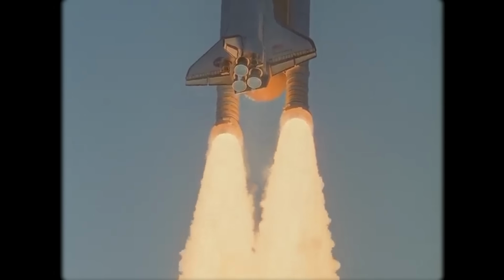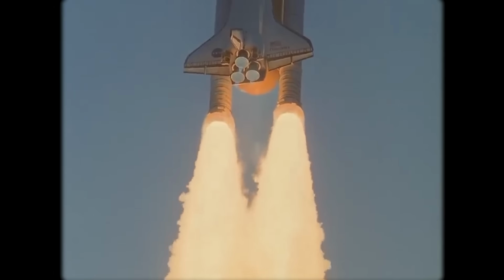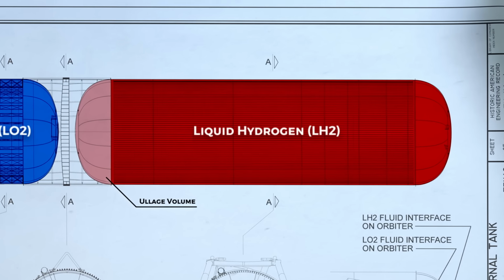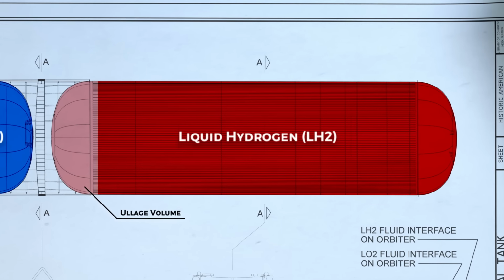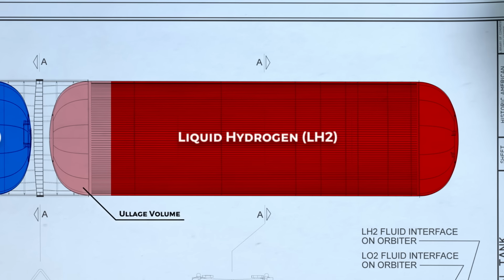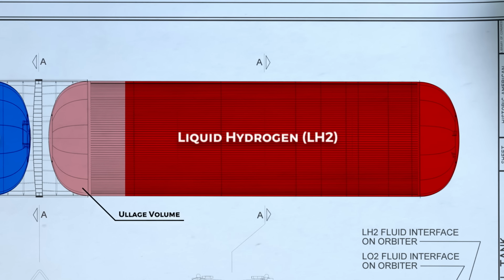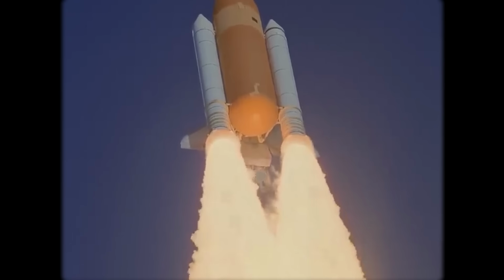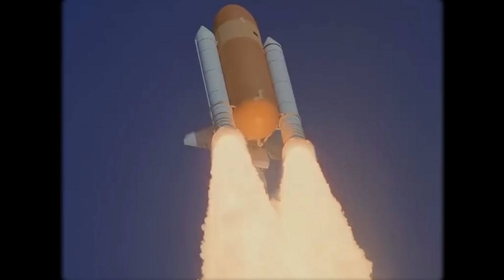This was vital in order to maintain ullage pressure. Ullage is the volume of gas above a liquid storage tank, like the cryogenic liquid oxidizer and hydrogen tanks. The pressure of this volume has to be maintained as the liquid lowers. If the pressure is allowed to lower, the structural integrity of the tanks could be compromised.